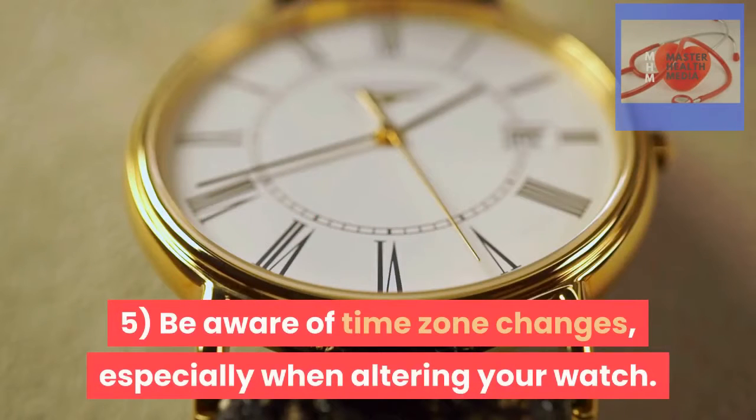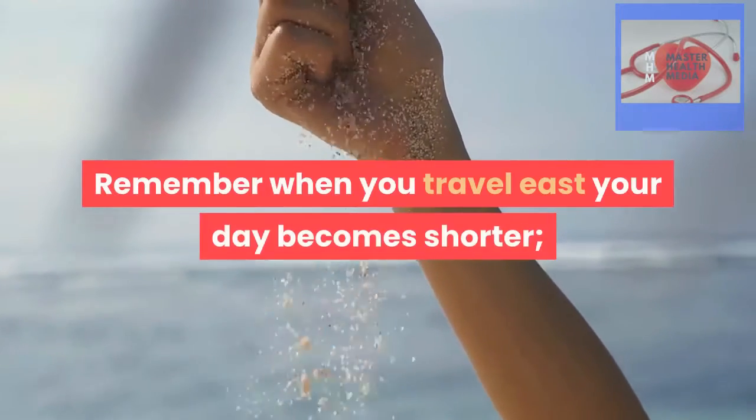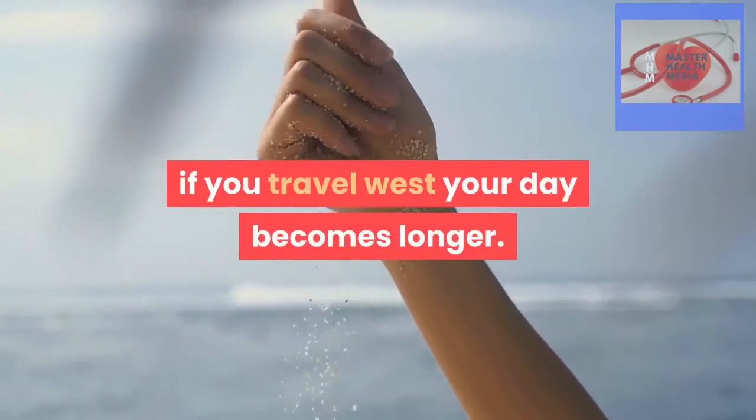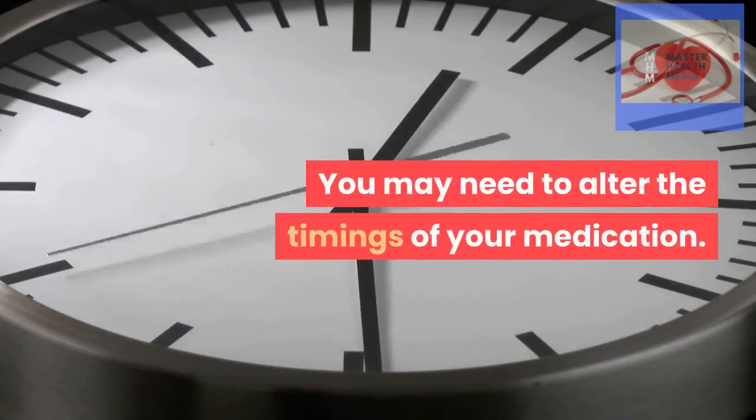5. Be aware of time zone changes, especially when altering your watch. Remember, when you travel east your day becomes shorter. If you travel west your day becomes longer. You may need to alter the timings of your medication.